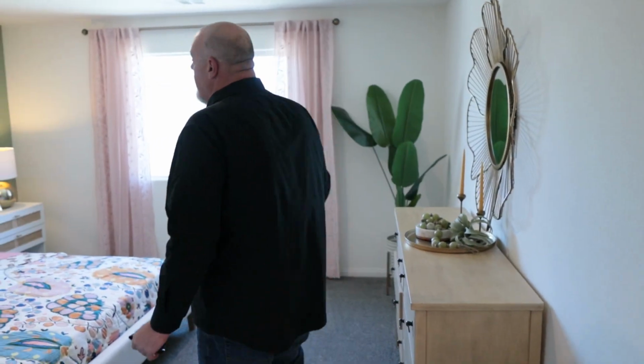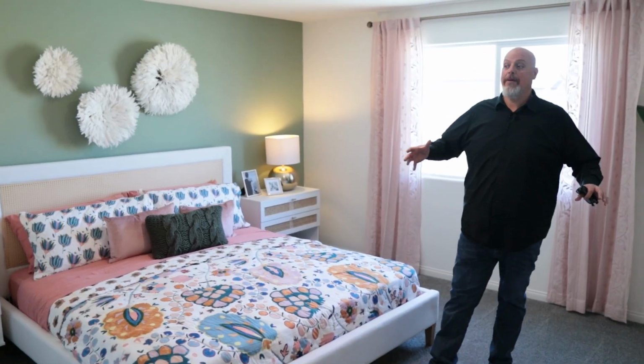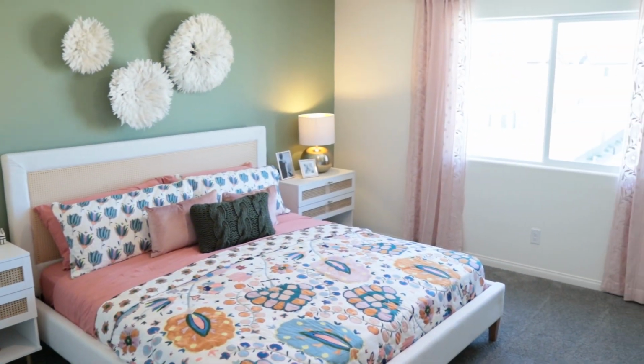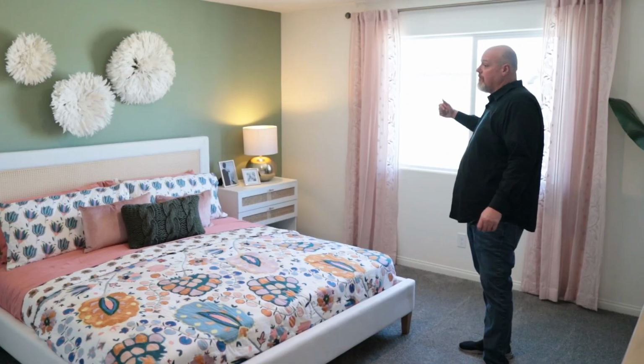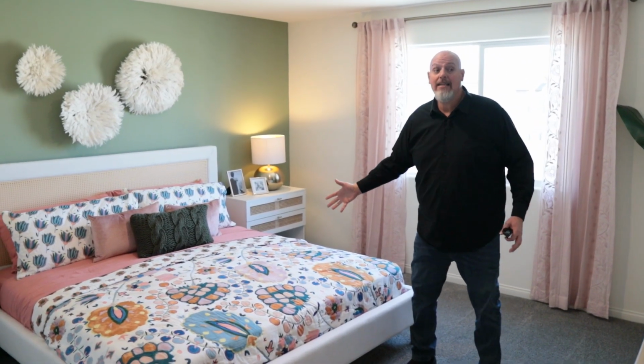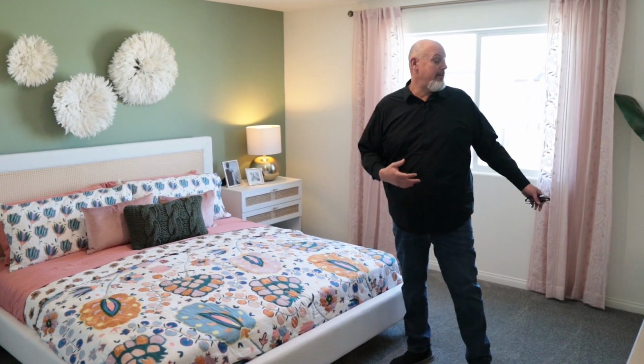All right, D.R. Horton did it again. They did not skimp on primary bedroom space. This is a really large primary bedroom. Again, a large window to let in that natural light. Plenty of space. This is a king size bed. Again, two nightstands, so you can see there's plenty of space. You could probably even put a sitting chair in here, a changing chair, or if you're like me, it's going to be an I'm-not-folding-these-clothes-today chair.